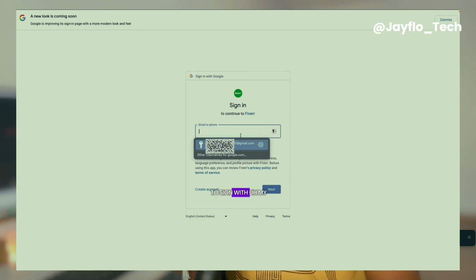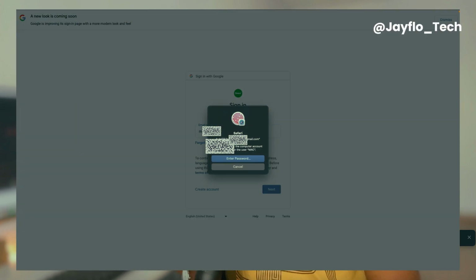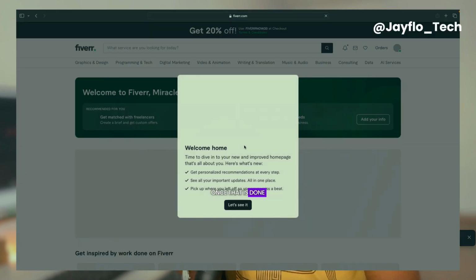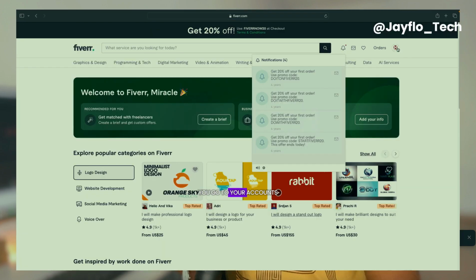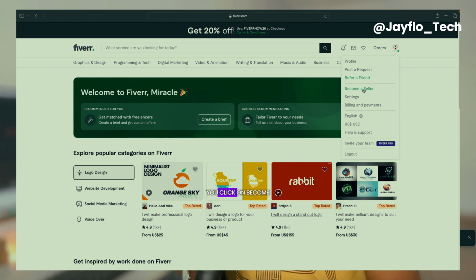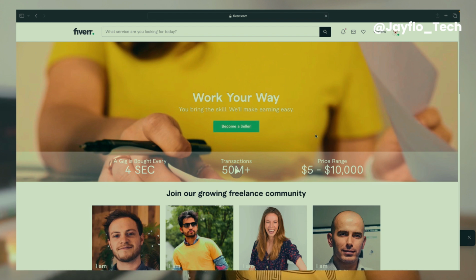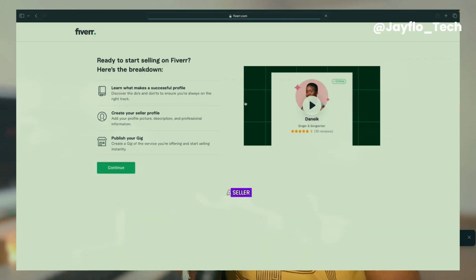Depends on whichever you want to sign in with. So here I'm going to sign in with my email that I've not used before. So wait for its authentication, then we continue. So once that is done, we have an account. You go to your account, you click on become a seller. Then we are going to begin creating a seller account on the Fiverr account that we've created.